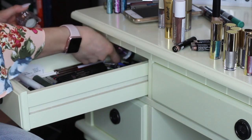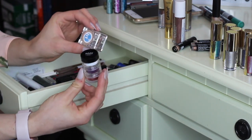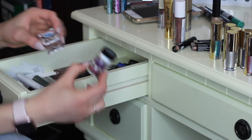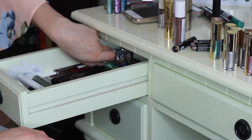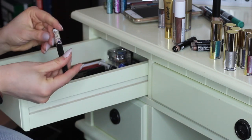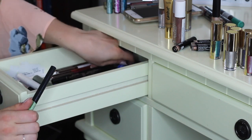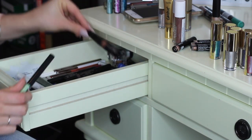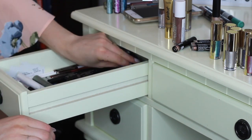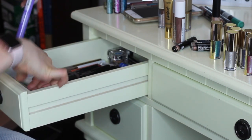I also have, I can't reach it all the way back there. I also have some loose glitters. So one is from Lit Cosmetics and these 3 are from NYX Cosmetics. Okay, so then I have a couple liquid eyeliners in the back here as well. Just like this one. And then a few more Nudestix Rolly liquid liners. So that's it for my eyeliners, and then I have a bunch of mascaras.